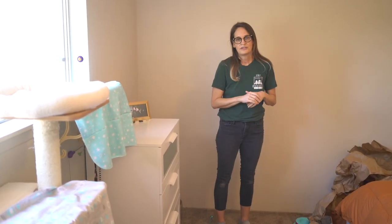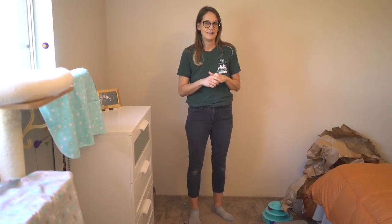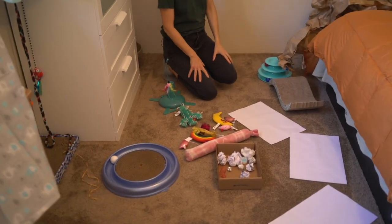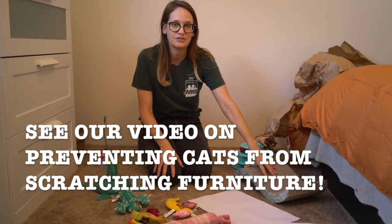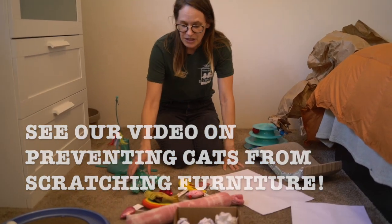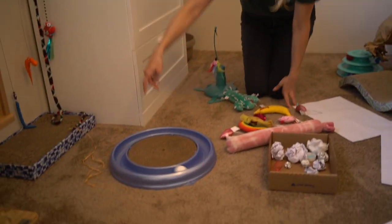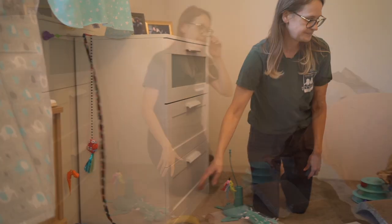You also want to make sure the cat has toys. Now we have several videos on our YouTube about different toys that you can buy, even toys that you can make at home that are rather cheap. These are some toys that we have here. It's great to have scratchers. We want cats to be able to scratch appropriately, especially if you're worried about them scratching your furniture. You want them to have catnip toys, ball toys maybe, and of course, an assortment of string toys.